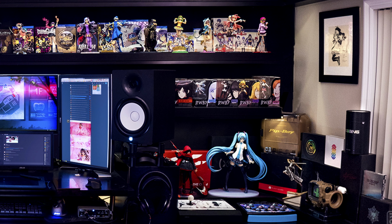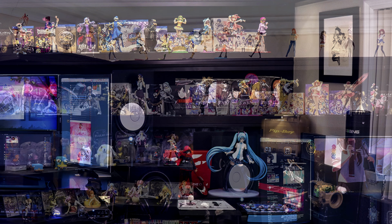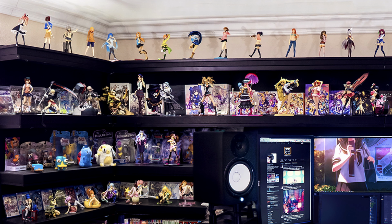So obviously, Miku, right next to some Ruby figures, which is unfortunate. Then just a smattering of anime figures up there. The placement of them is good too. That's like a Bunny Girl, and Nami from One Piece up there. I see her. That might be Chiho and Rise from Persona 4. That's definitely Persona 4.